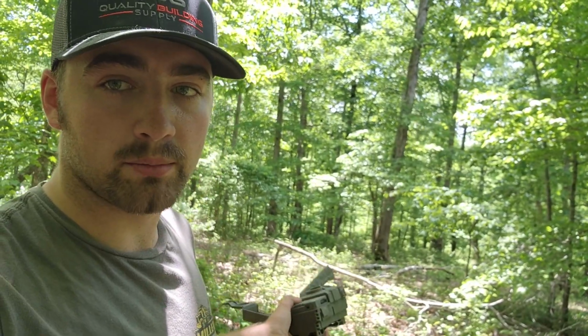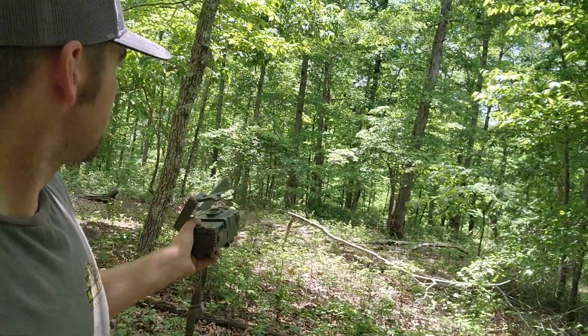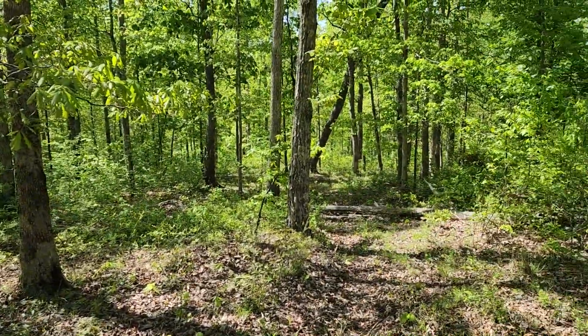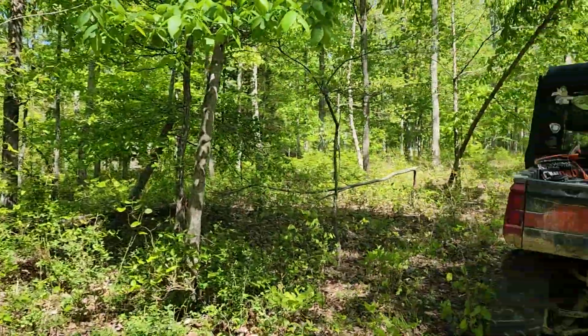But man, I'm excited about hunting this spot. This spot right here below me here is where the ridge forks, and there's multiple good trees and tons of white oaks in here as well. So if we have a good acorn year, I feel like it'll be a good spot to hunt. But either way, there's plenty of good trees to get up in and set up.